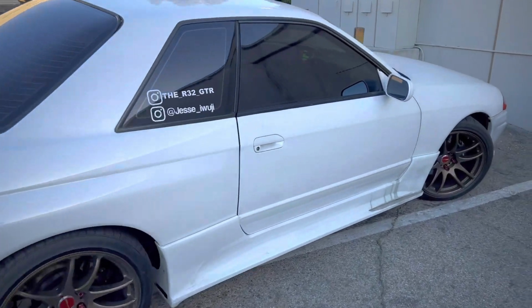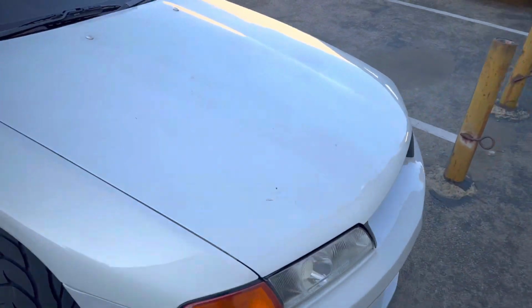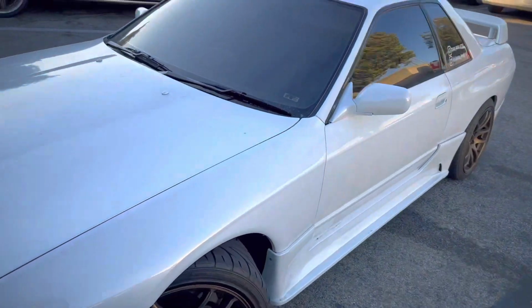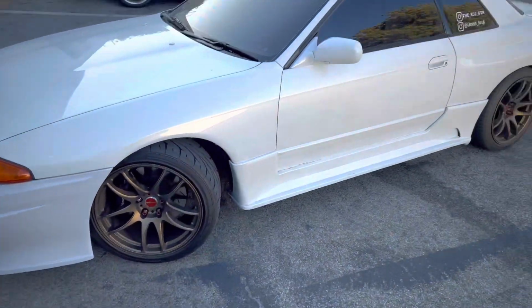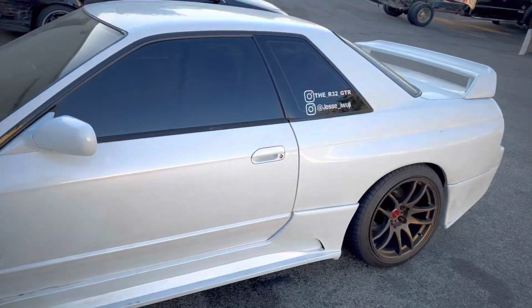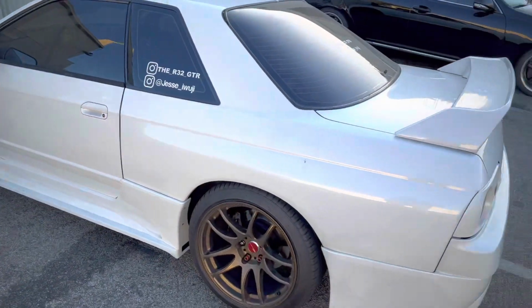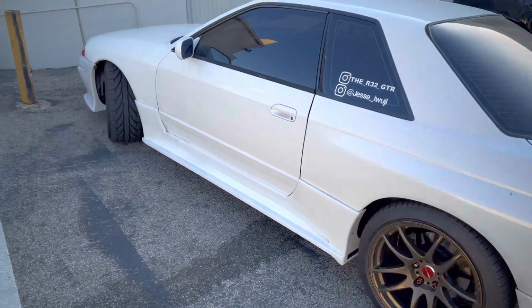Alright guys, so I'm finally getting the opportunity to get inside of my 32 GTR after it's been in the shop for a long time. Don't mind the dirt, it's been here for some months, but we're about to do a first little drive in it to test out this sequential transmission. We're not going to push it too crazy hard. There's still some tuning stuff we've got to do with it.